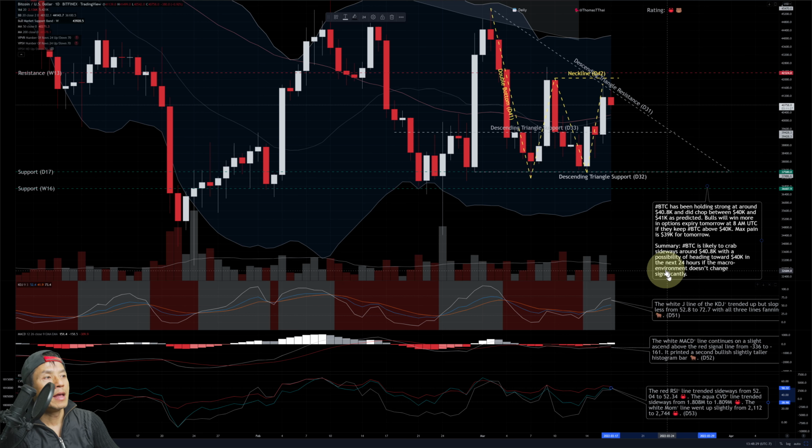Save that. So my summary for this chart is this: it didn't break this neckline, and it's riding below this new descending triangle resistance line here. More than likely, it's going to crab sideways right in here, around 40.8K, but I sense a strong tendency to drop towards 40K, where max pain for tomorrow is at 8 a.m. UTC, which is midnight tonight Pacific Standard Time. It's 39K.